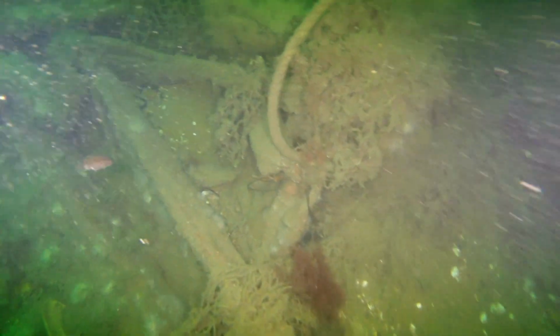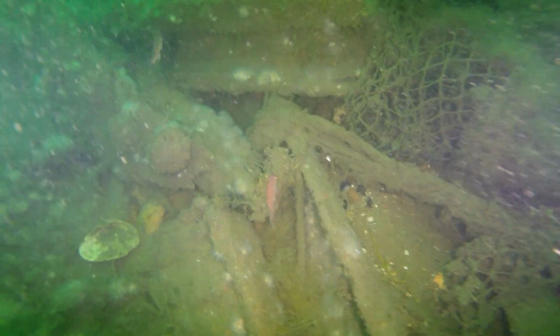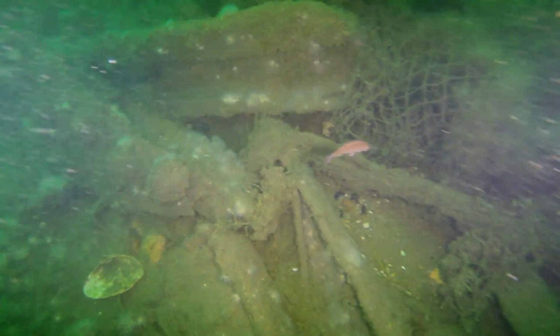So the first thing we're going to do is swim off in one direction, and here we have, I guess, the boiler and condenser. It could be the engine, but it's round, so it looks like a boiler to me. And we're moving in one direction, which turns out to be aft. Another look at that boiler.